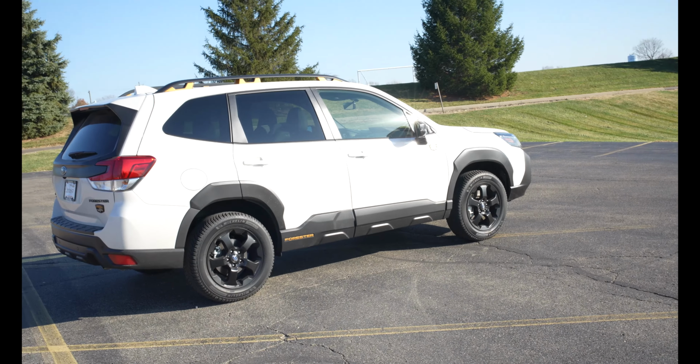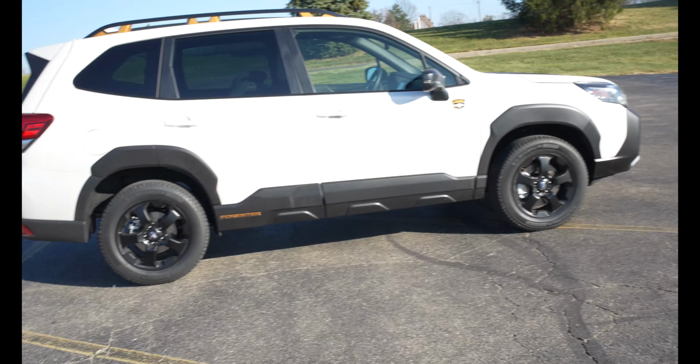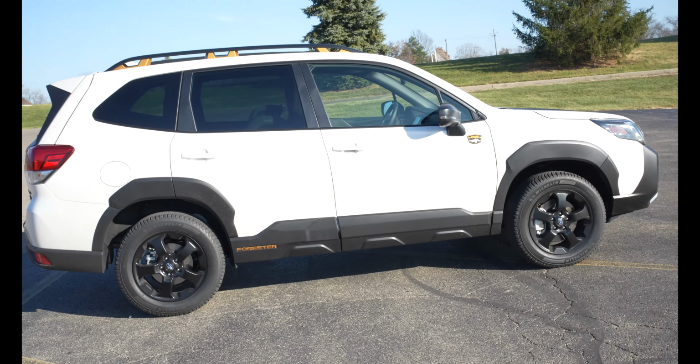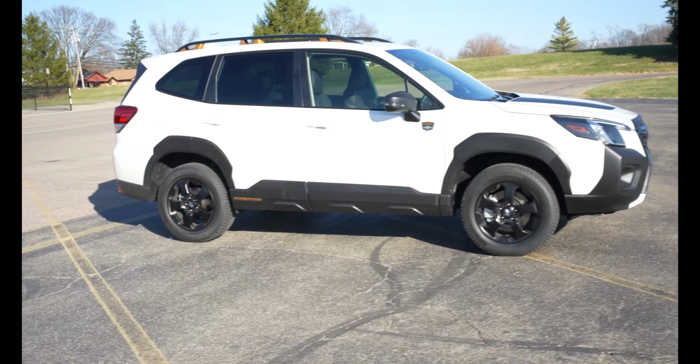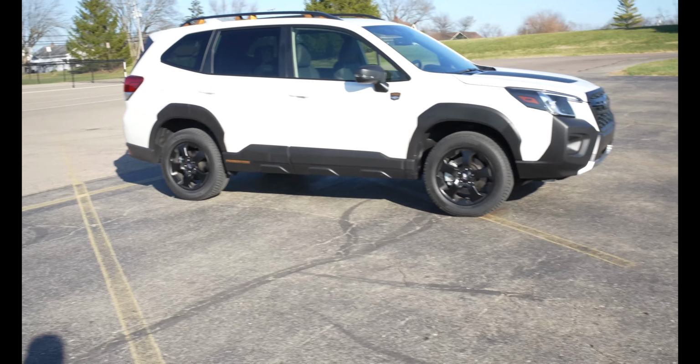Breaking in, it's also winter, so it sits a lot and warms up, especially when I have to haul the kids around or pick them up from daycare. It tends to sit a lot and just idle. But the exterior, I really like. I like my 2018 Outback. The cladding may not be for everyone, maybe for some people.